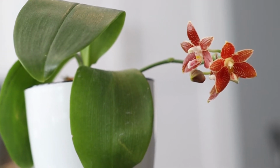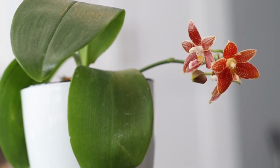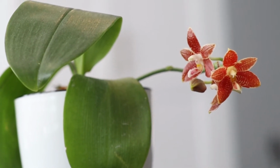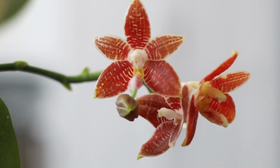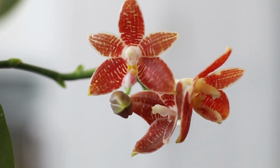This species is found in mossy trees on limestone cliffs near the waterfalls of eastern Indonesia or Borneo. It's pretty much extinct in the wild, so there's not that many of them in situ. It's considered an intermediate to warm-growing Phalaenopsis, and it really likes high humidity, and during the winter months it may be prone to root rot.